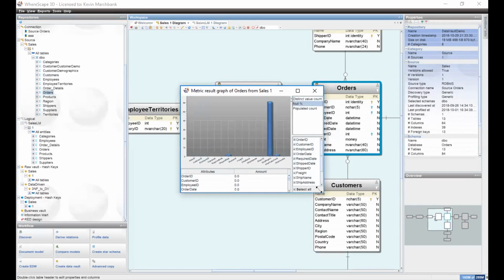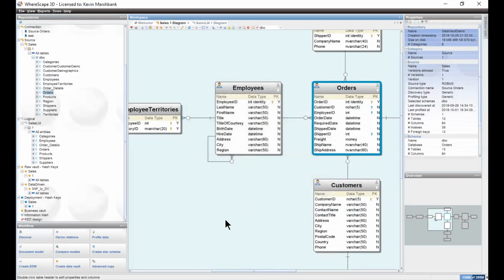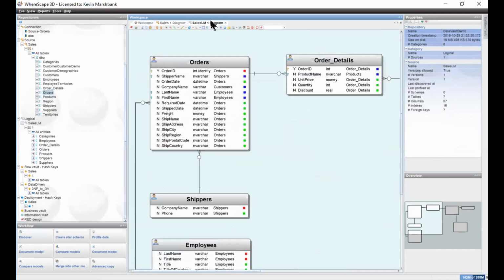And here we can see quickly that ship region is mostly null. That won't have a lot of analytical value. But this is a good quick design to do a data-driven approach to see what's in the system. We also have model conversion rules that will automatically generate this into a data vault. But that is of limited value in the sense that it'll get you 60% of the way there, possibly, giving you a good idea of what your vault should look like.